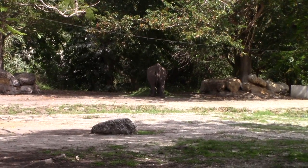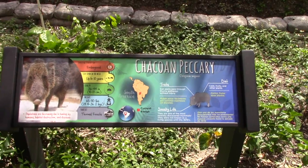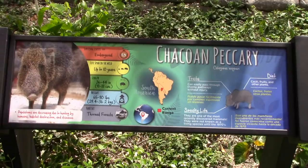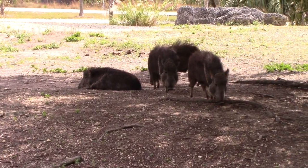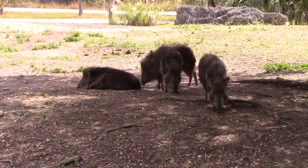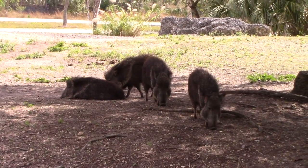Second one, point in the opposite direction though. Alright, look at these cute fuzzy things. Collared peccary. Man, they are fuzzy wuzzy. They look like warty pigs too.